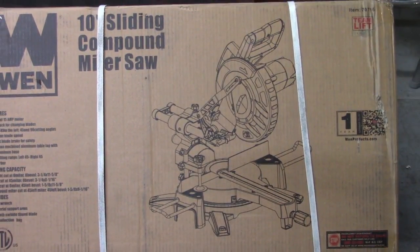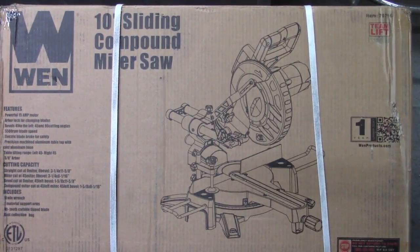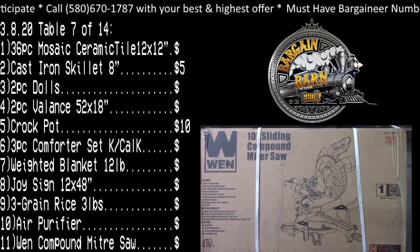It is a Wen 10-inch sliding compound miter is what it is. It's not just a miter, it's a sliding compound miter. So you can cut some pretty good sized boards with that. It's a nice tool. All right, with that, we're going to put the numbers up there so you can see what's going on and tell us what you think.